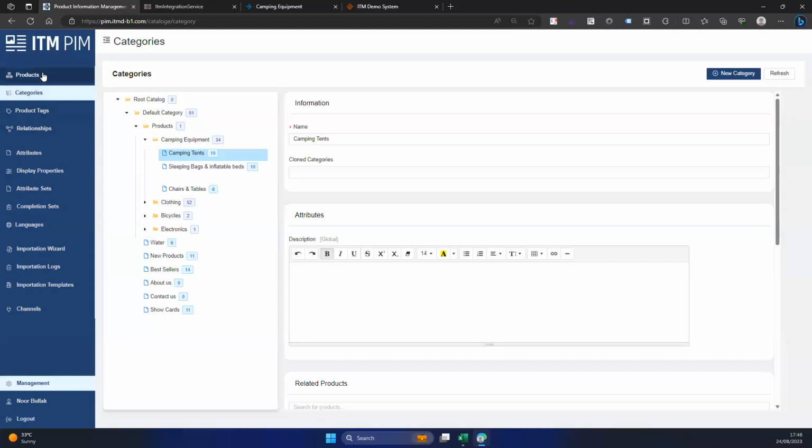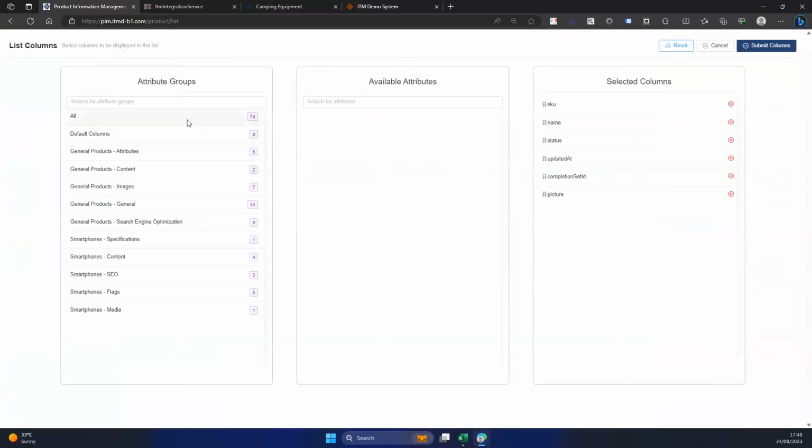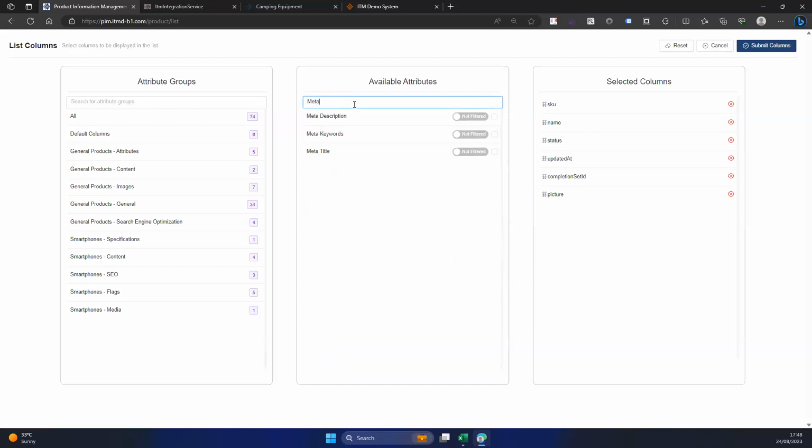Now, we go back a little bit to the products. So here we have the product list where the user can define and filter for, search for products using different kinds of filter operators. So it's very flexible. Also, the user can change the visible columns, for example. So if the user is working, let's say today I'm working on the attributes which are related to SEO, then I will search for meta and I will populate those attributes, and then I will remove the other attributes. Doing that, I will see those attributes in the product list. I can sort for the products which miss a certain attribute and work on them.